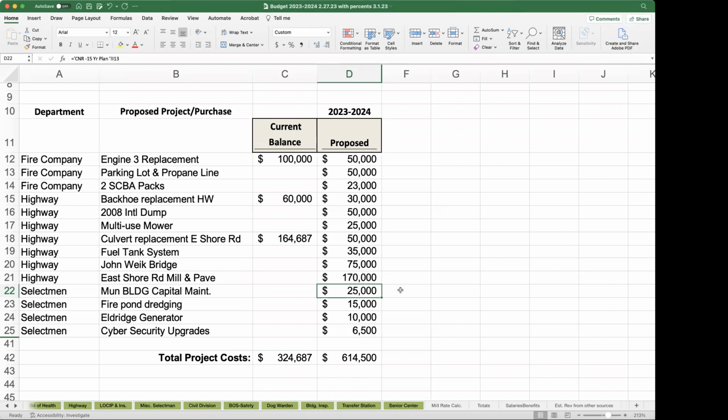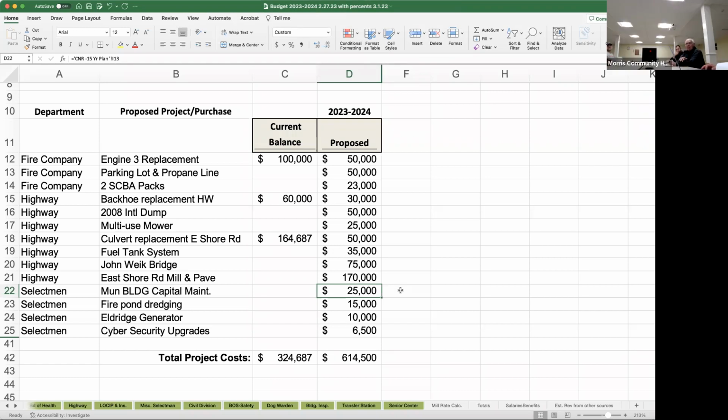I think I missed a page. Masonry buildings. What, Adele? I think I missed a page. We're on a page that starts out with engine 3 replacement. We're not on highway anymore. Okay, we're on the budget. The budget for CapEx? Okay, do you have the budget on the screen? Yeah, I'm sharing the screen.